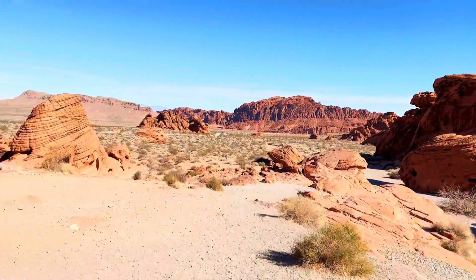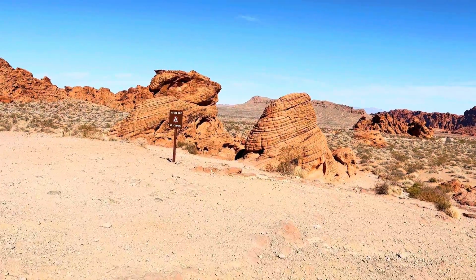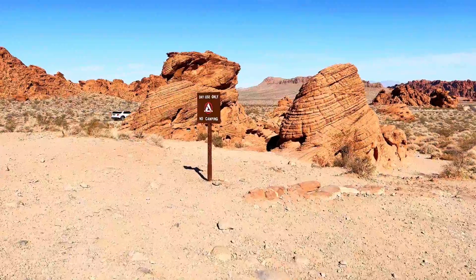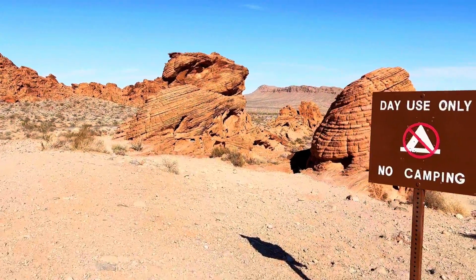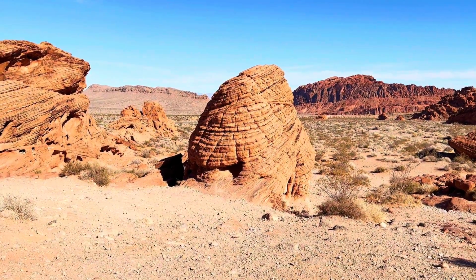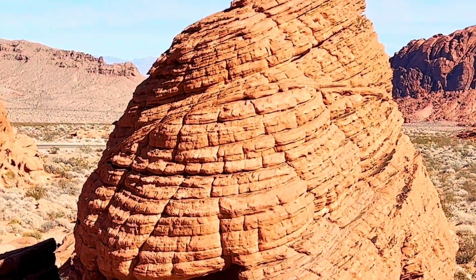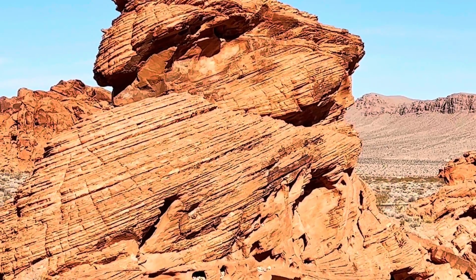And this is the particular one that really looks like a beehive. This one here. That's so pretty. Look at that. Can I zoom in? See, there. And that one is not so much.